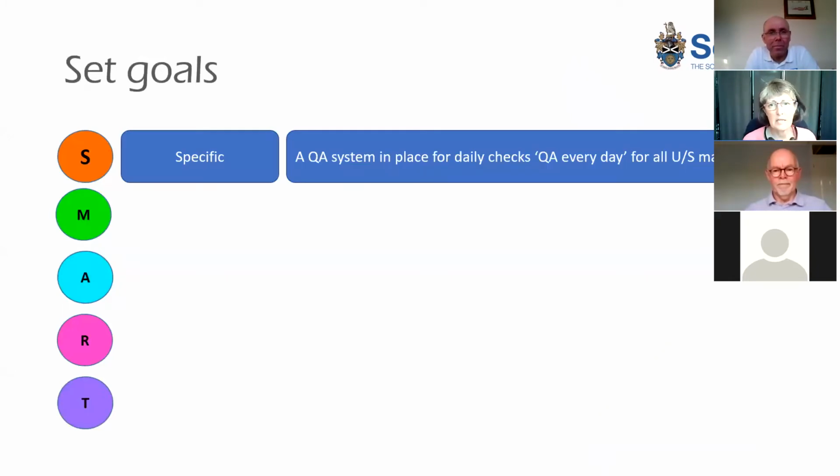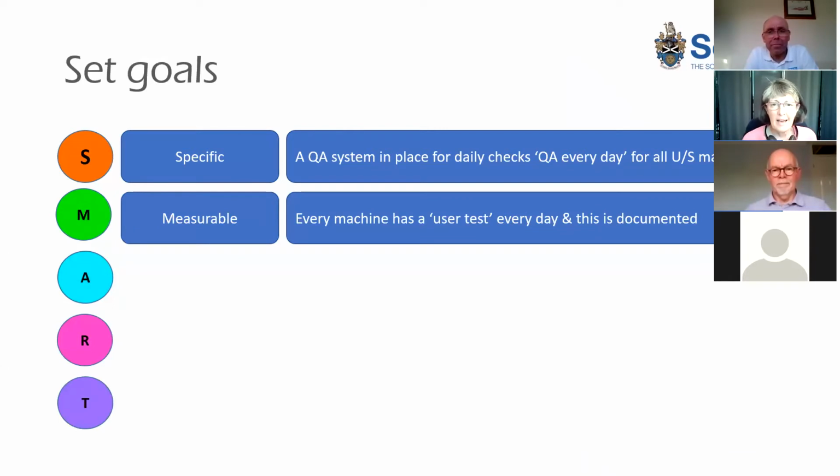And the first thing is specific. Is a QA system in place for your daily checks? And QA every day might be the thing that you want to set up for all your ultrasound machines. So the next thing you need to do is see, well, can I measure that outcome? And you then have to think, well, if I'm going to do this QA every day, how am I going to prove that it's been done on every machine? So you might want to think about whether you're going to have a book on each machine, whether you'll have a chart on the wall, or whether you'll have spreadsheets on a computer. But that's a measurable outcome then for your goal.